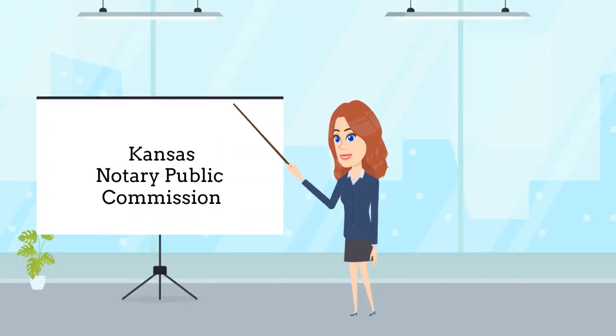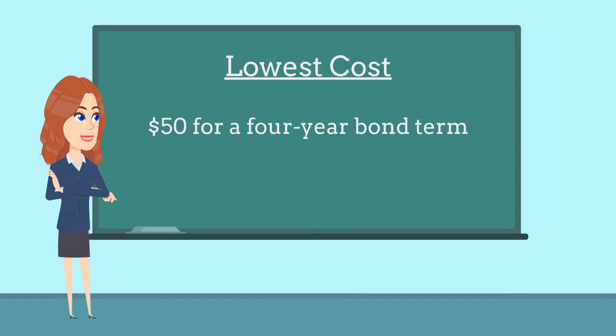Notary publics are required to purchase this bond as a prerequisite to being approved for commission. Applicants with multiple years of experience and great credit can pay as low as $50 for a 4-year bond term.